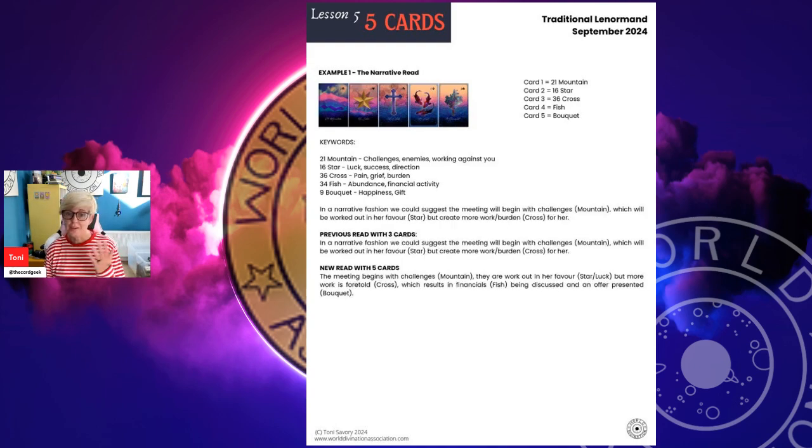So today we are going to be looking at 5 card reads, and we're also going to read them in themes. So we're going to change the application of those meanings to fit into the themes that we are looking at. We are going to continue with the techniques that we've learned this week, the narrative read, the focus read, and the mix read, to see how those different interpretations change when it comes to more cards in the mix.